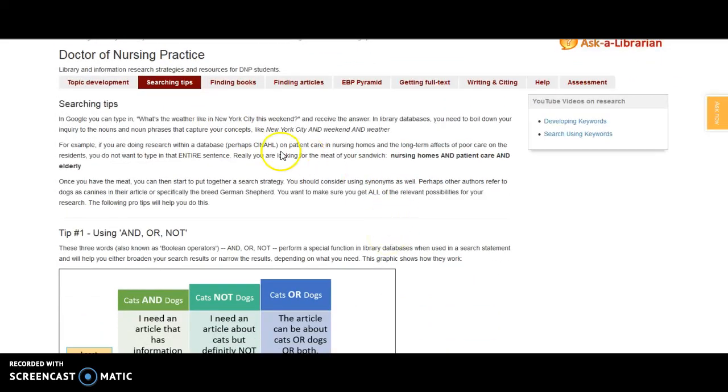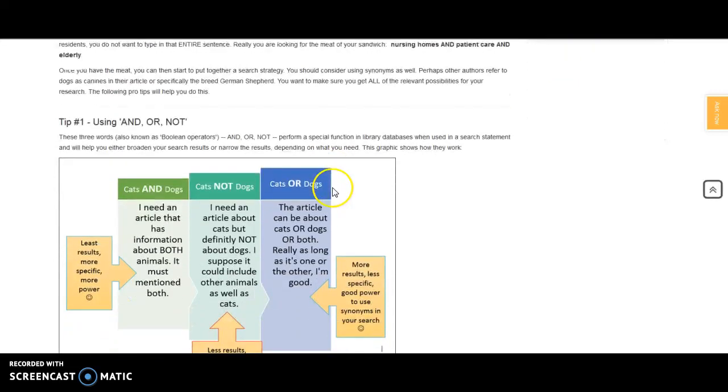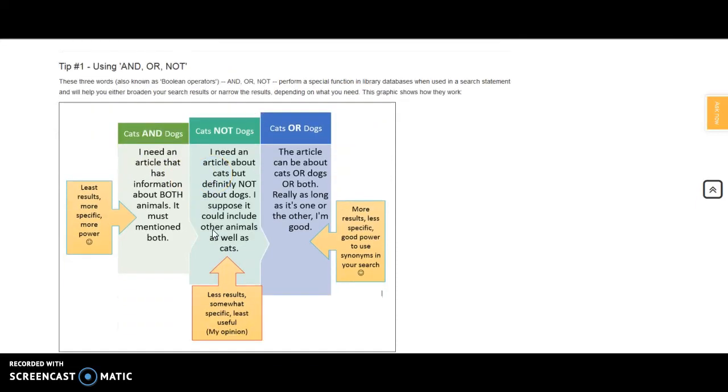Just remember that when you are searching, you do have to boil down your search to the noun and noun phrases. You can't type in a complete sentence like you can in Google. And this page here explains how you can do that. So if you are using the library databases, use these three words, and, or, and not, in a very special way. And actually so do search engines like Google. You may not be aware of it.